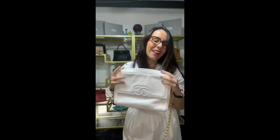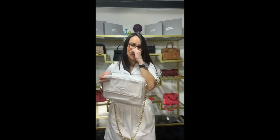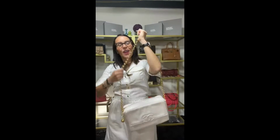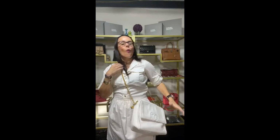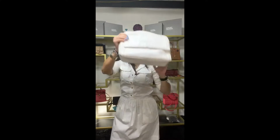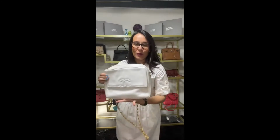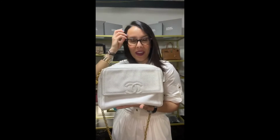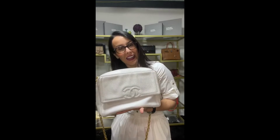The price for this, guys, is 2,325 pounds, which is 2,931 USD. Less than a wallet on chain, way bigger than a wallet on chain, way more unique, if you don't mind me saying. It's a true vintage, which means you get all the 24-karat gold plating. And when it comes to summer, there is nothing better than a white bag. Probably nothing better than a white caviar bag.